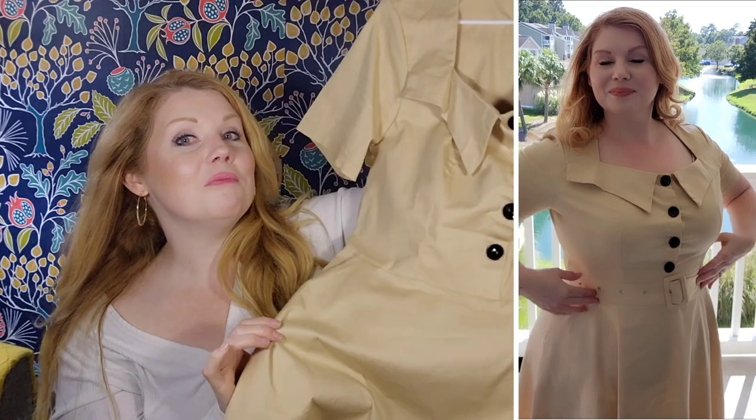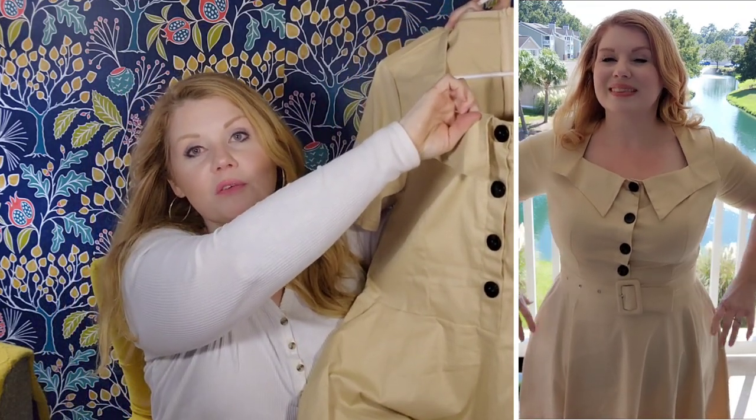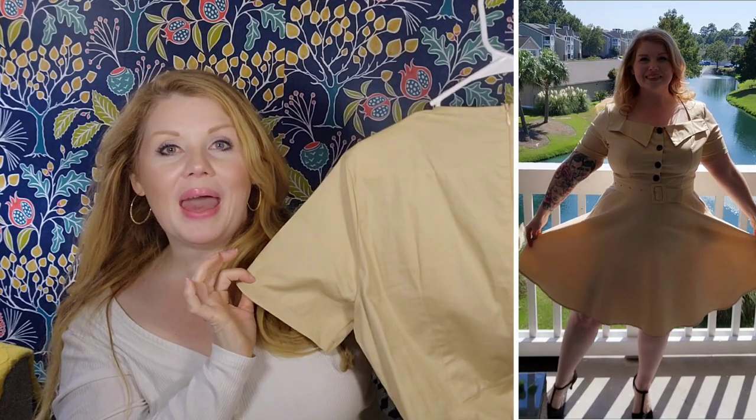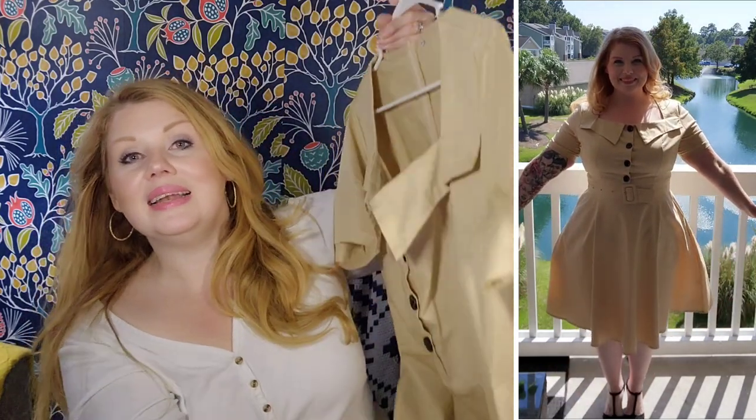This one does have pockets. You have functioning buttons, four black buttons up the front, a fitted waist, but again, a little bit of stretch in this one. You have the zipper up the back. I didn't need this because the neckline is a square. I really did not need that to put this on. I just pulled it over my head and wiggled it down, and it was fine.